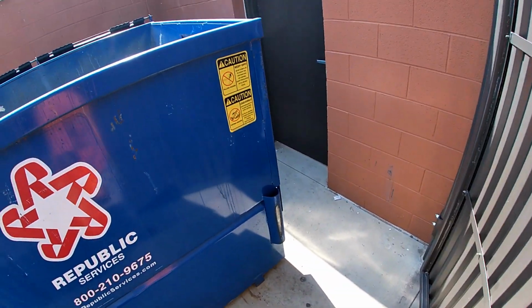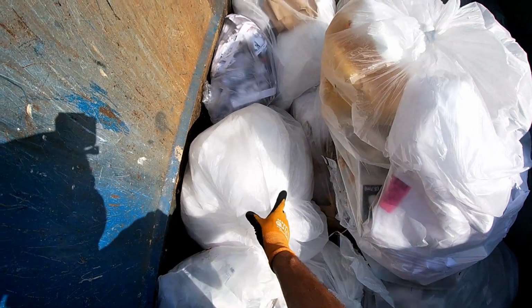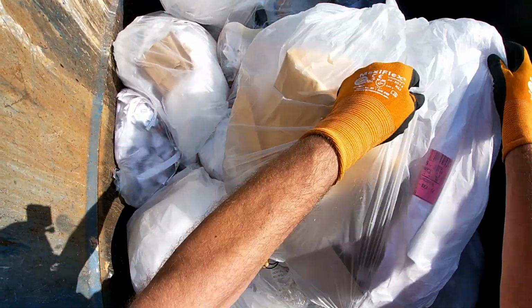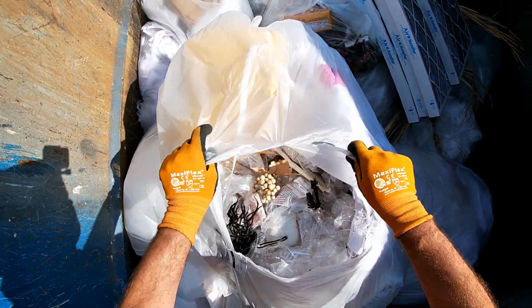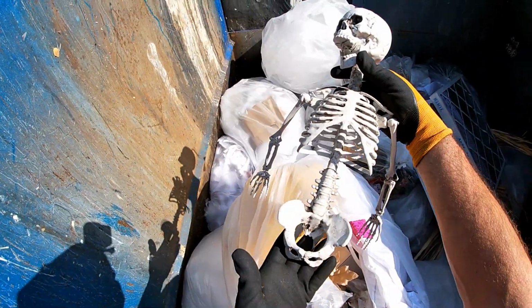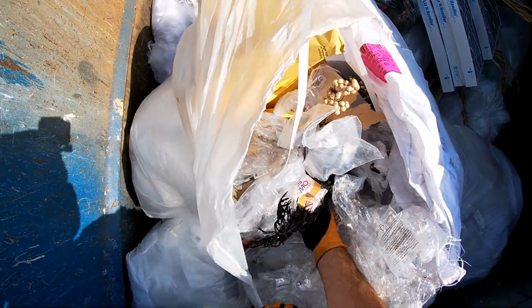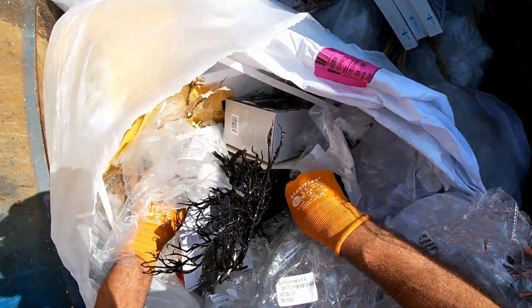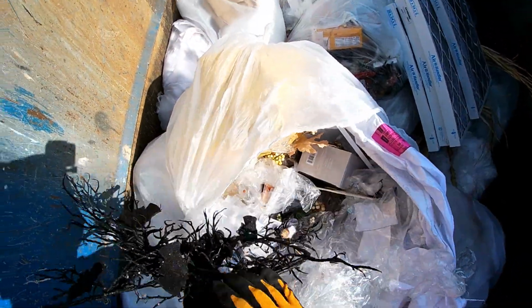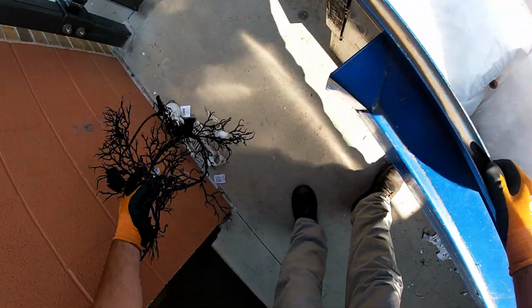Michael's dumpster. What you got? Take a look. What's in here? What's this? Take that. Maybe we can find the other part to it. Looks like we got some black flowered stuff in here too that we can probably use, being it's that time.